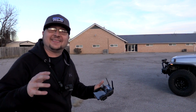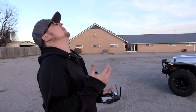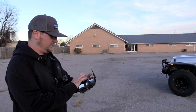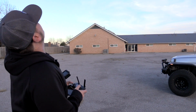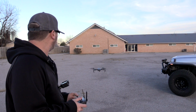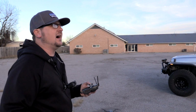So anyways, guys, that there is the distance test, the transmission strength test. Again, it's supposed to fly like 4.3 miles and still have transmission. 1.2 miles is pretty short of that. I'm gonna cancel the auto landing because I don't want it to land on the Jeep. But again, we're here in town. There's interference. If I was out somewhere in the deep country, where there wasn't a lot of power lines and metal buildings and interference, I'm sure it would get really close to that 4.3 miles.